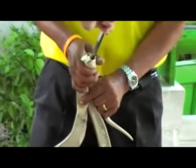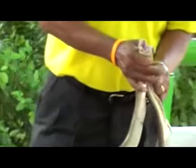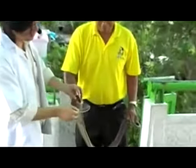And again, they are valuable animals. They're well treated by the handlers, and the whole purpose, again, is to produce this antivenom. So there's really no point in just letting the snakes die.